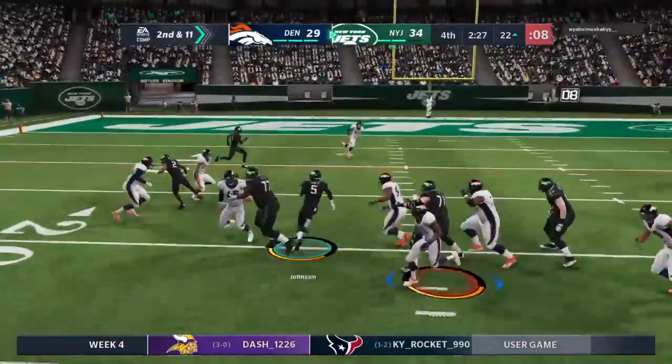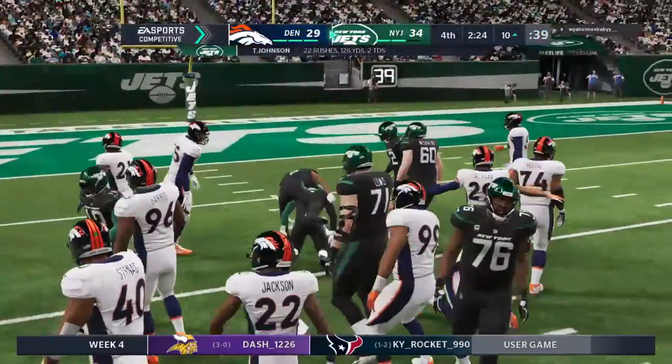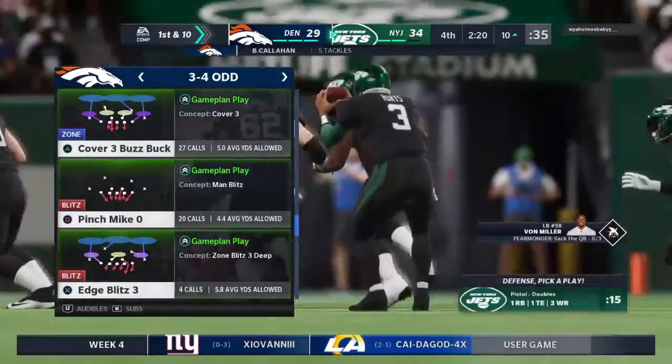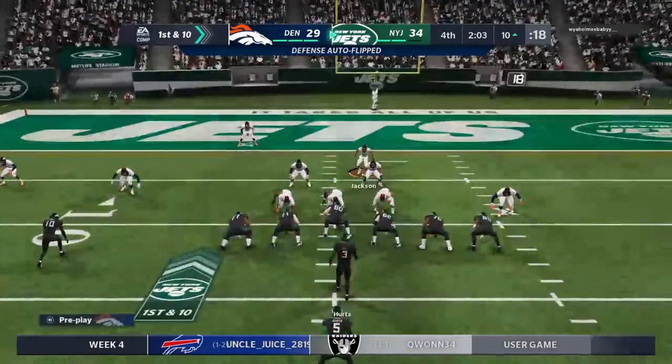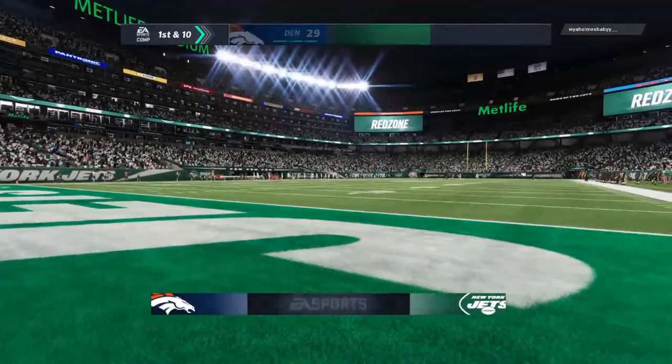Running from the gun, Johnson. And they'll get this down to the 10. 11 yards there, 1st down. Well, that's a carry they have to be satisfied with, and throughout this game, they've been satisfied with what he's given them. Whenever they've needed a big run, a 1st down, he's the guy they've turned to.